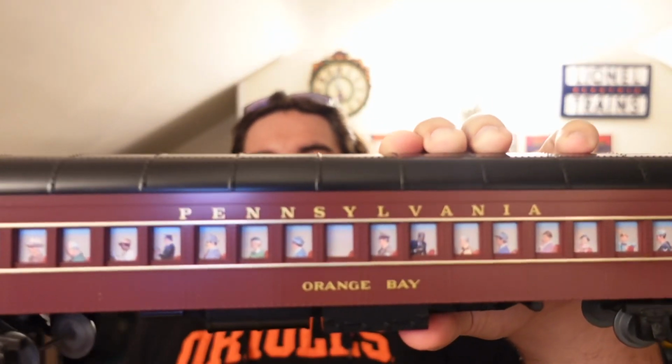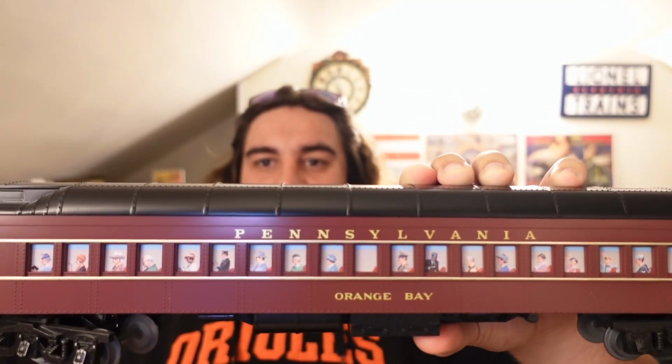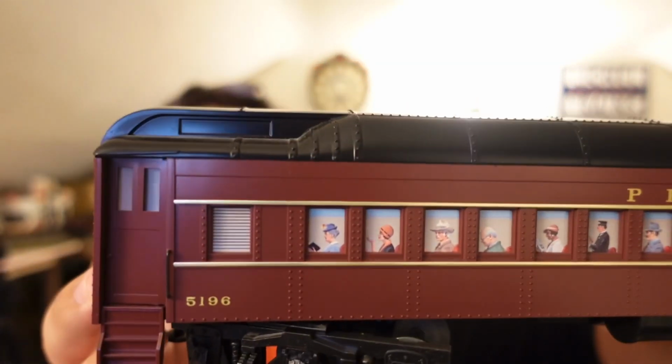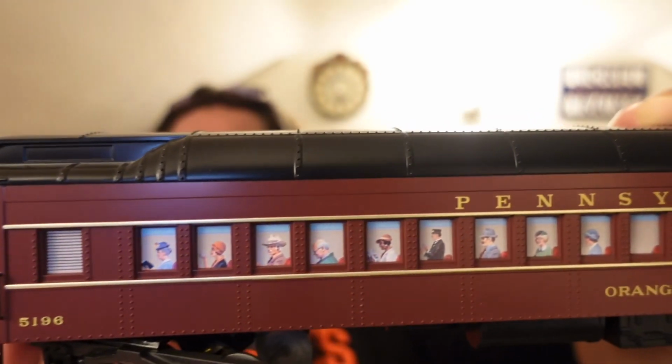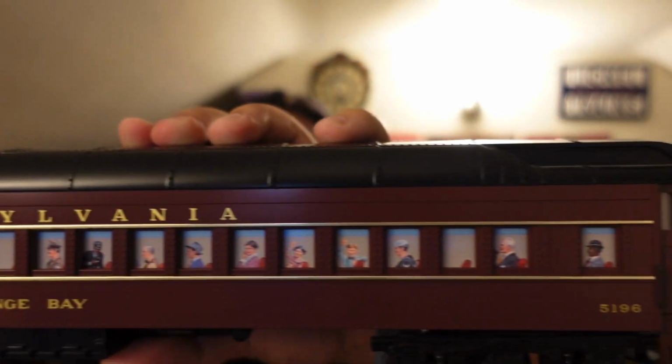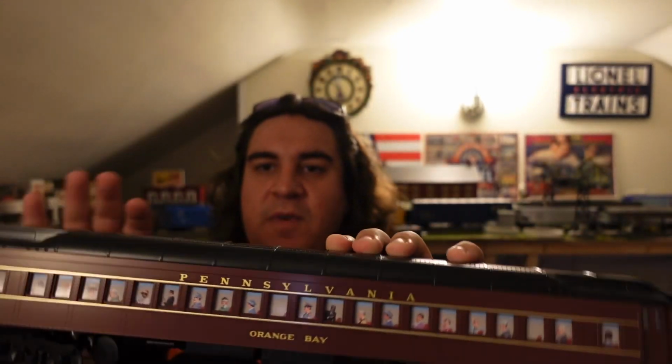This next coach is called the Orange Bay. So, there it is. Orange Bay. Same as the others. The silhouettes kind of repeat. They just start at a different spot, I guess, on their strip of people. All kinds of people in there. And same as before, all the cool stuff underneath. Doors open. Just looks really nice.